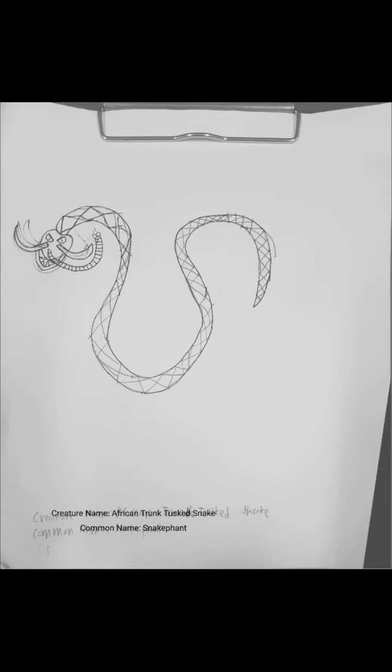The African trunk-tusked snake, or the snake fin for short. They are sometimes confused with their diamondback relative, but they aren't the same. It's just the shape of their scales. It's a pattern, a diamond-like design to it. They are relatively powerful creatures, mainly due to the fact that they are both venomous and a constrictor snake.